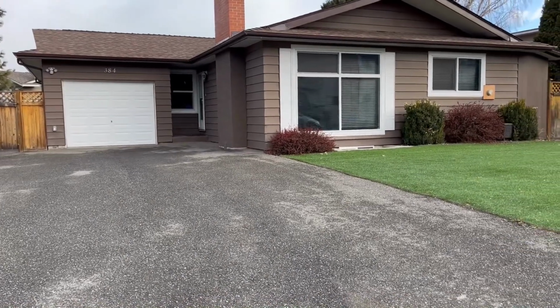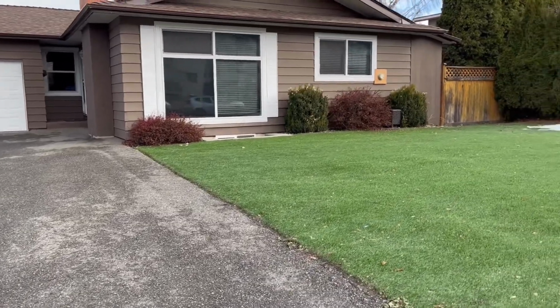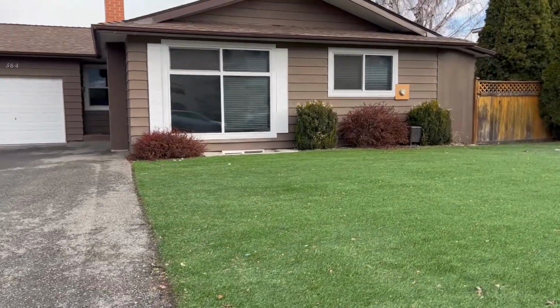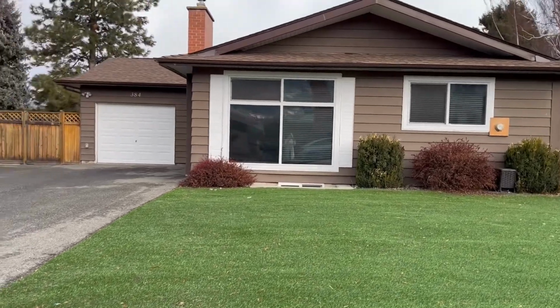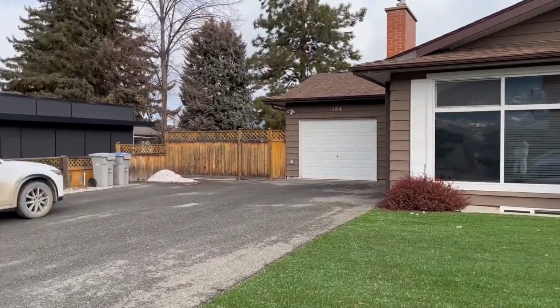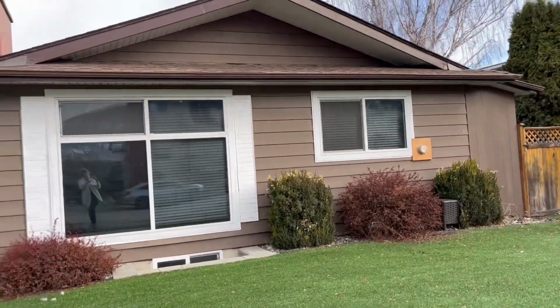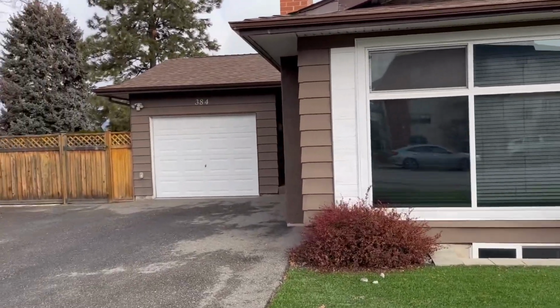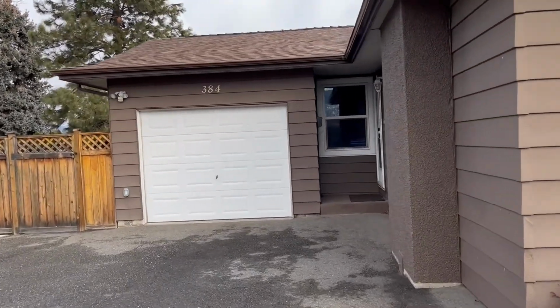This home is 4 bedrooms, 3 bathrooms with 2,674 square feet. It features a pool with a brand new pump, a hot tub with brand new pump, and also a sauna downstairs with a totally renovated kitchen. Both lawns are fully turfed, but they also have a sprinkler system set up for if you are a gardener. Enjoy.